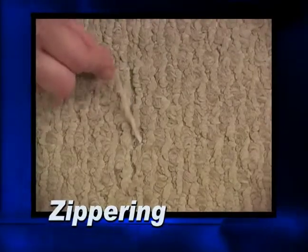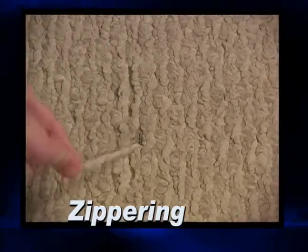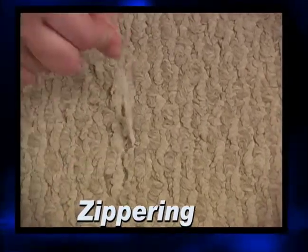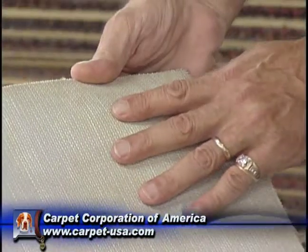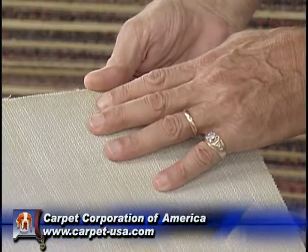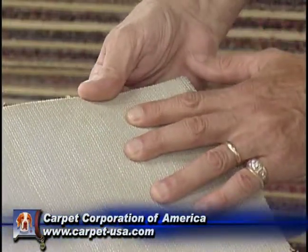Number 8, no zippering in carpet tiles. You ever seen carpet in a store where you see a line pulled out of it? They call it zippering. And it's also because the backing on the carpet doesn't have a good tensile strength. You know, it's not enough glue in there to hold it. And again, you don't have this problem with carpet tiles. Why? Because carpet tiles come with a very heavy compound on the backing. It locks those tufts in place.